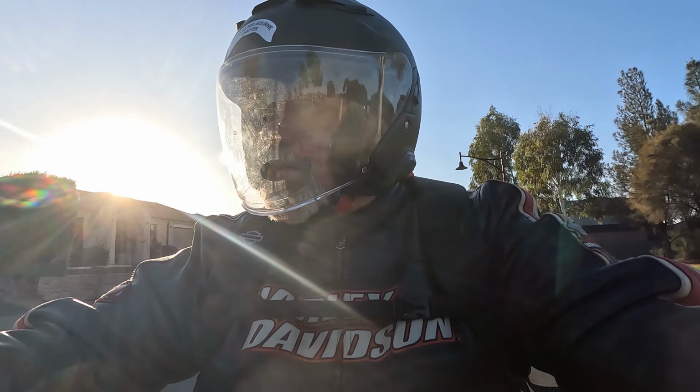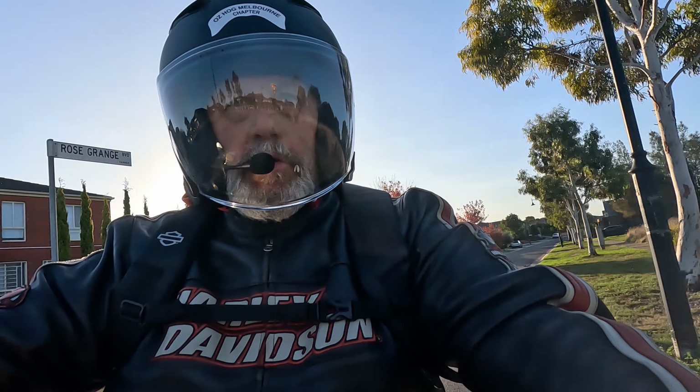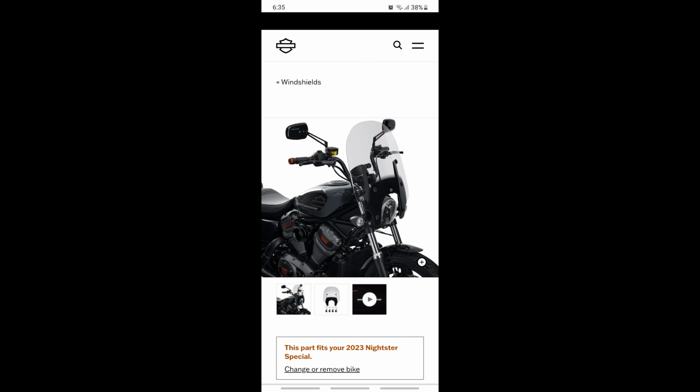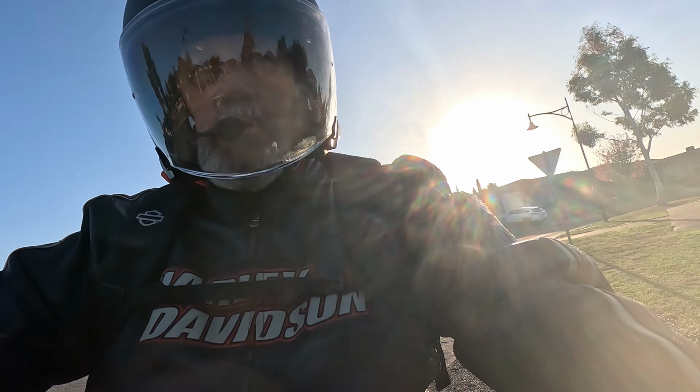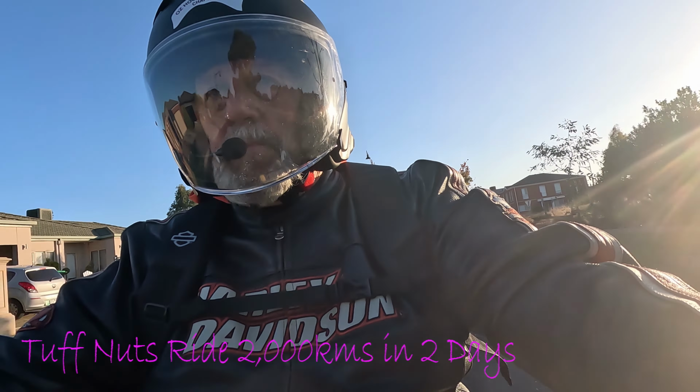There's no screen, there's a little fairing, but no screen. But same thing, you can get a screen. I have done 2,000 kilometres in 2 days on this bike. I didn't find it a problem.